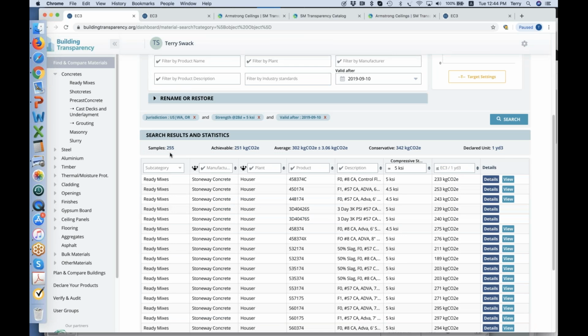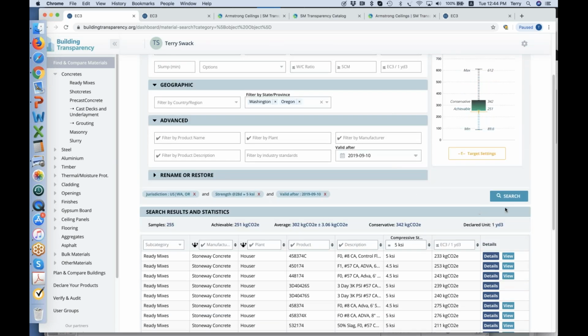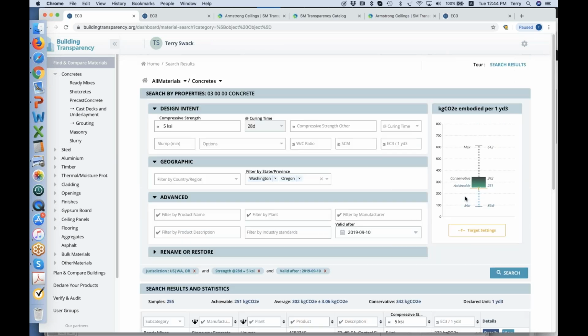Now, when we've done this search, what did it tell us? Well, there were 255 mixes that met our criteria, and they have a range of embodied carbon per cubic yard, which is the declared unit here. So let's take a look at the results. What it told us was the absolute minimum it found was around 90 kilos of CO2e per cubic yard. The maximum was 612. But those are probably not that interesting. 80% of the mixes fall between 251 and 342 kilos of CO2e per cubic yard. So if you're not too careful about your procurement, you'll get around 340.